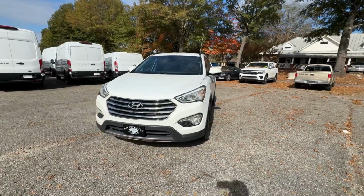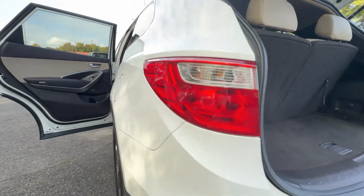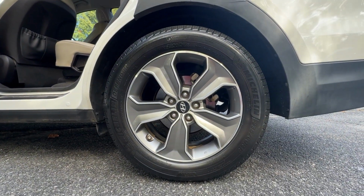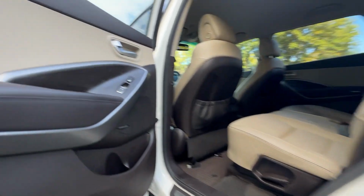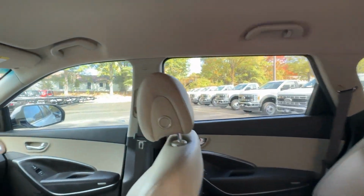The following are some of this vehicle's highlighted options: heated steering wheel, keyless entry, navigation system, satellite radio, fog lamps, heated rear seat, heated mirrors, rear AC, alarm, third row seat.